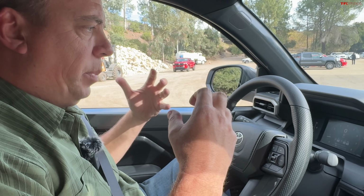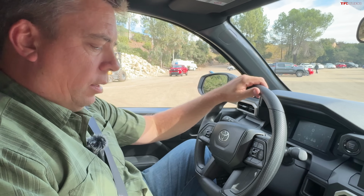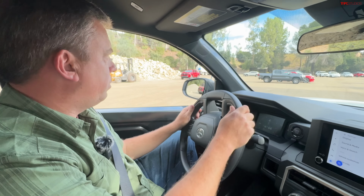So slightly different suspension design. It's got leaves in the back. I'll show you that when we return. Let's go for a quick drive and talk about some other options.